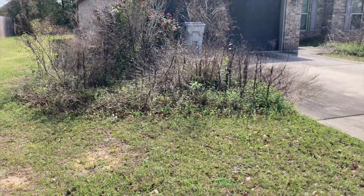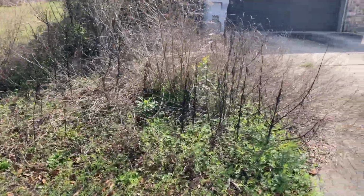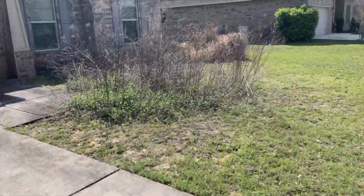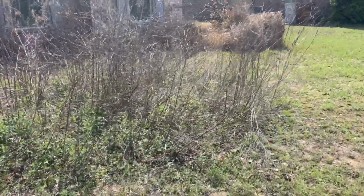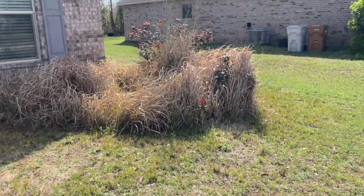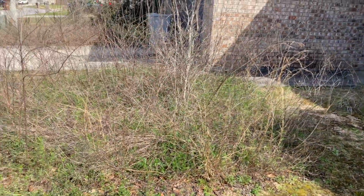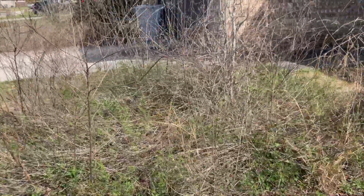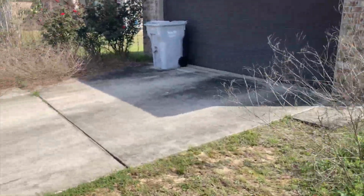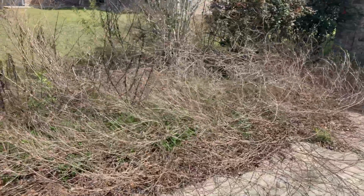Y'all want me to show you my most embarrassing yard? Look at this. Y'all, I have had this lawn for 7 years. And for 7 years, I've asked this lady to let me take care of this. Look at this. This is her flower bed. I mean, there's no flower bed. It's weeds that are chest high.